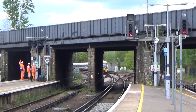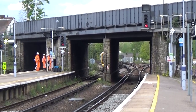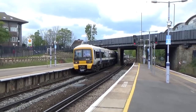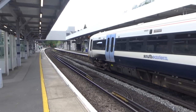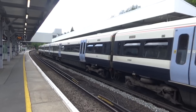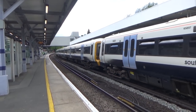Brilliant two-tone, a pair of 465s, two 465s together, terminate in from London Charing Cross here at Sevenoaks. We've got 465-186 and 465-161.